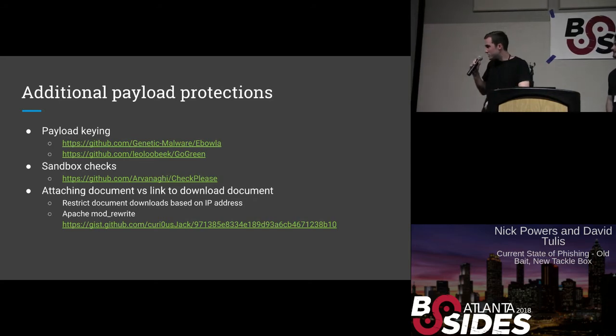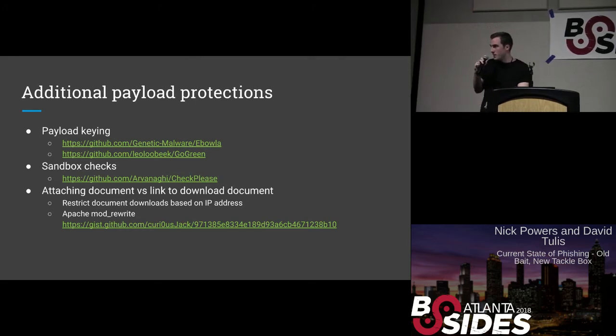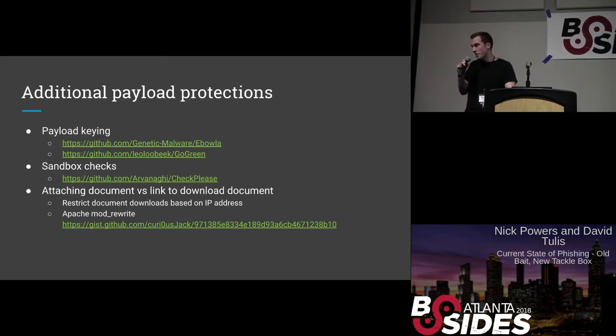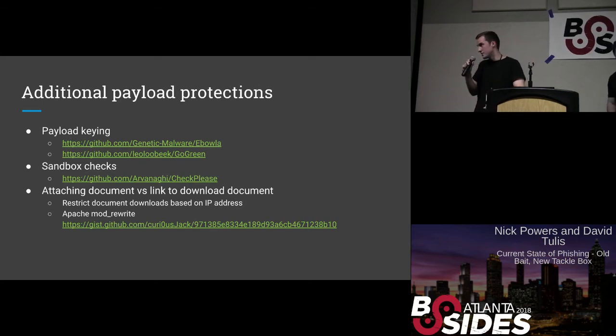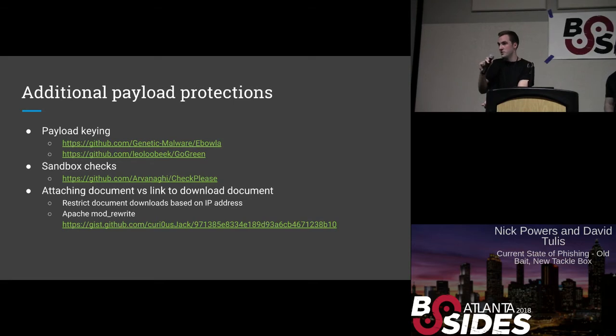I like to put sandbox checks in there because these documents that you're sending over to Office 365 are going to be executed in a sandbox, and it's pretty easy to know when you're in a sandbox. For example, there's not a lot of computers running on one processor. The people you're targeting usually have Microsoft Word installed, so even just checking for the presence of Microsoft Word and not continuing execution if you don't find it can really do a lot to protect your payload and make sure you don't have to keep recompiling every time.